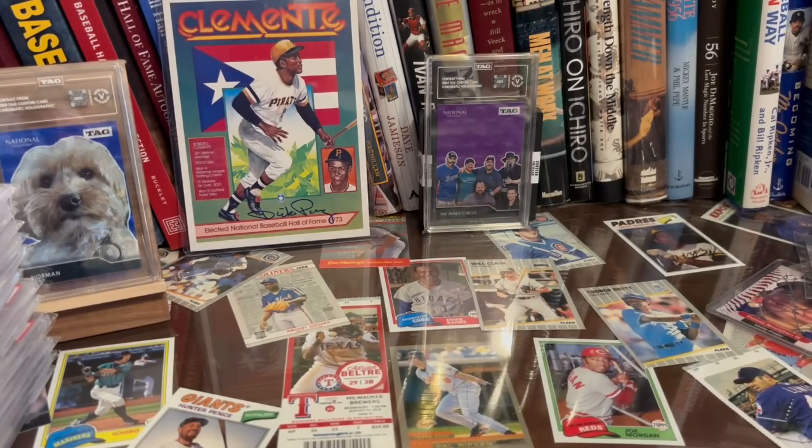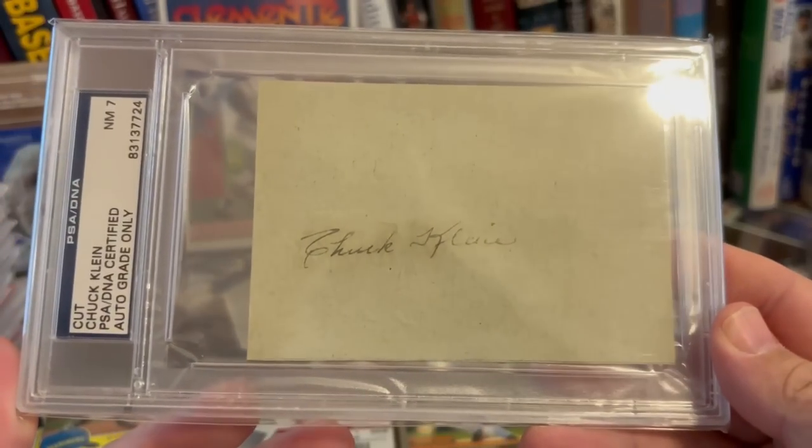Another kind of under the radar slugger is this guy, Chuck Klein. Tough auto.